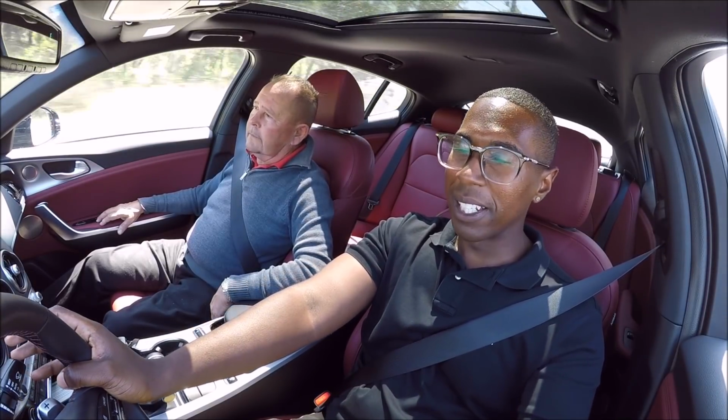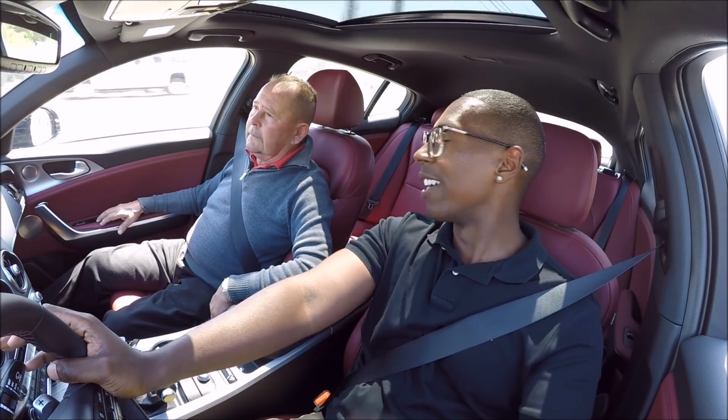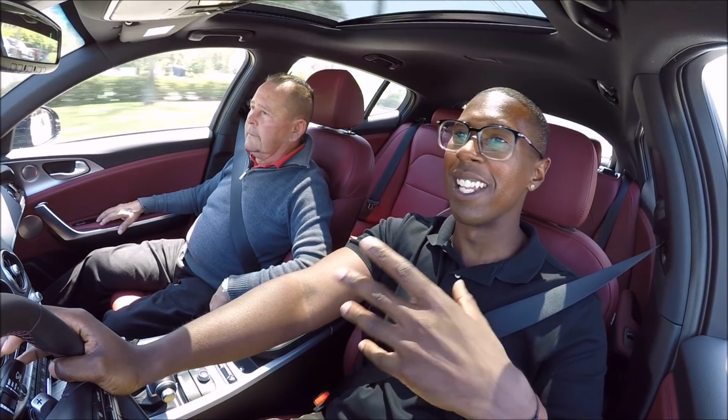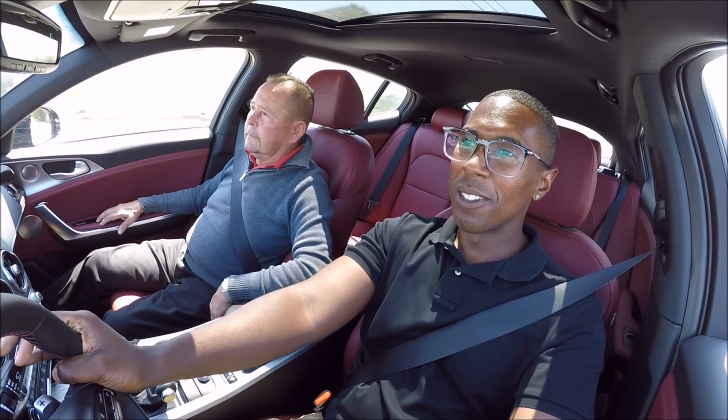Simple blinkers, just up and down. There's no soft touch, nothing to get you confused. If you hit it too hard, how many times does it blink, or did you hit it softly and it blinks three times and shuts off? So it's very simple.